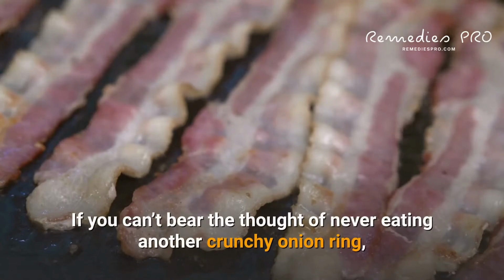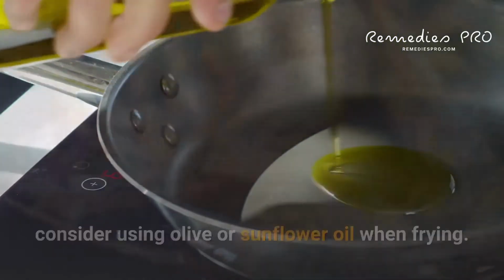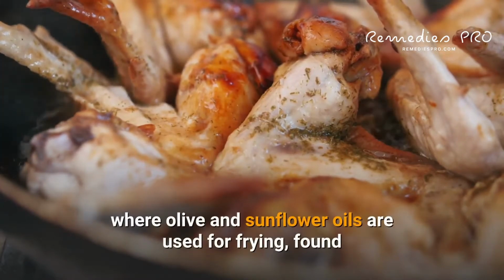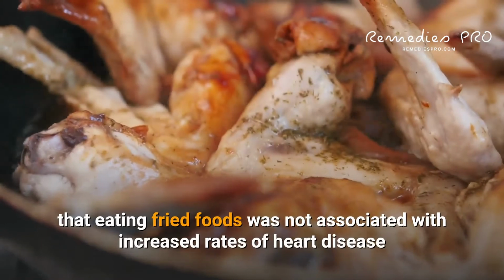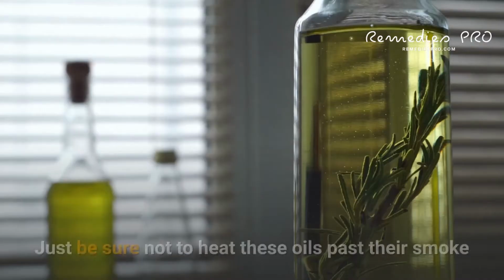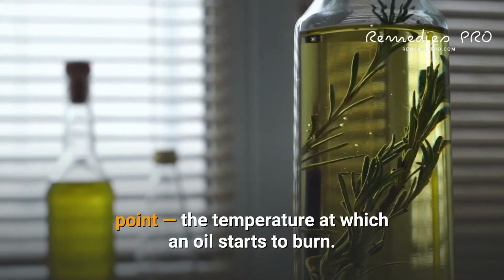If you can't bear the thought of never eating another crunchy onion ring, consider using olive or sunflower oil when frying. In a study published in January 2012 in the BMJ, researchers in Spain, where olive and sunflower oils are used for frying, found that eating fried foods was not associated with increased rates of heart disease like it is in countries where saturated fats, like lard and butter, are used. Just be sure not to heat these oils past their smoke point, the temperature at which an oil starts to burn.